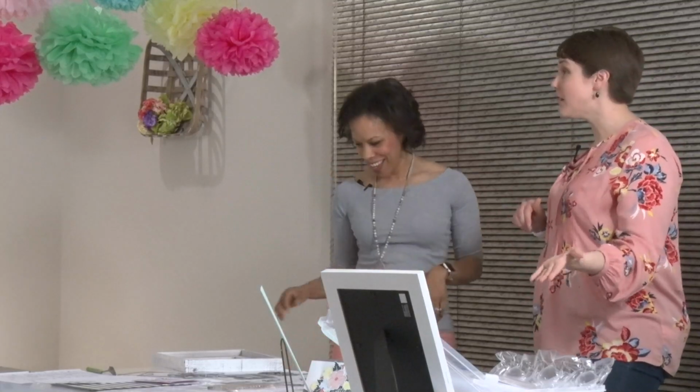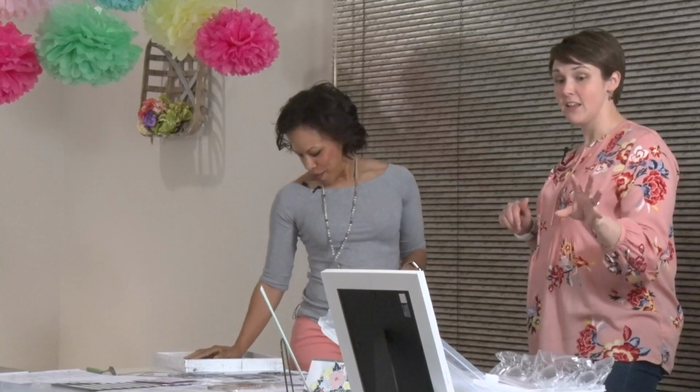Another wonderful thing is that the pattern papers are all cut to 4 1/4 by 5 1/2, so you don't even have to worry about cutting anything down. It's all pre-done for you. It's just adhere and go, and it's a really wonderful starter set for someone who's never done it before.